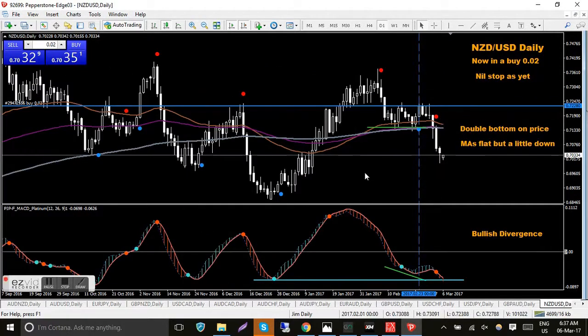Alright, let's move on. New Zealand USD, oh here we go, we're in a buy in this trade, up here somewhere, and we had divergence. I've drawn a trend line here, hopefully it'll hold. Obviously we're losing big time on this, a couple hundred pips.